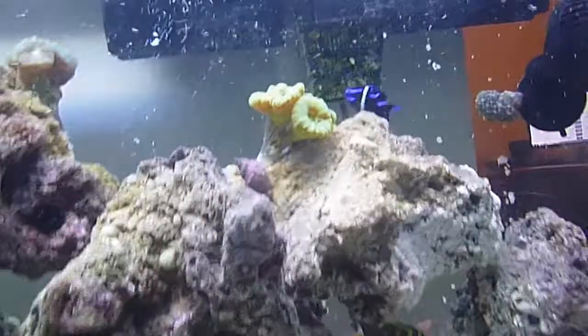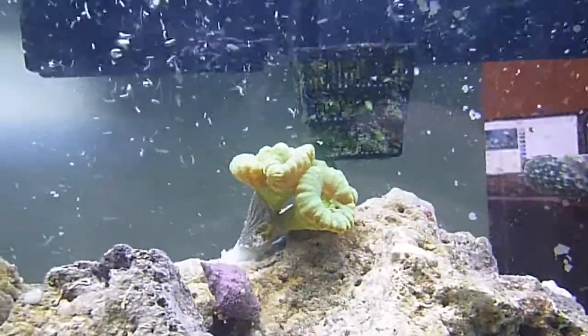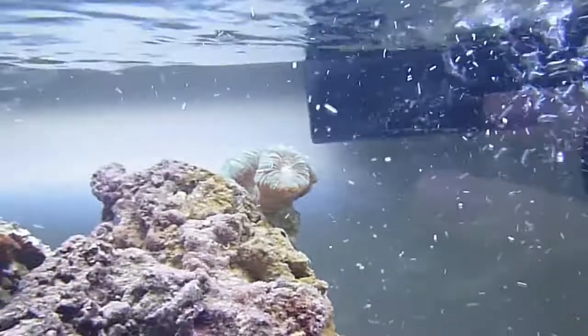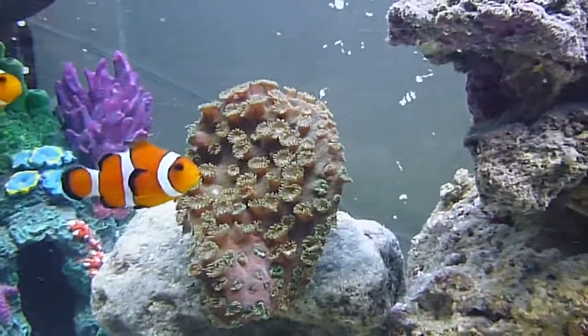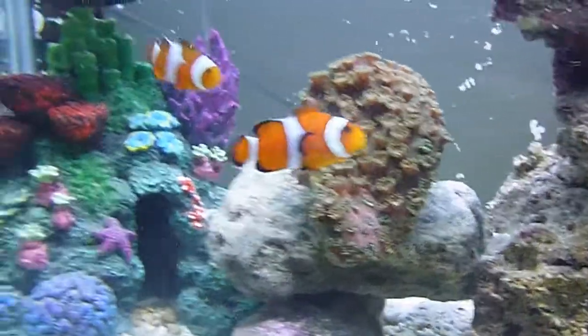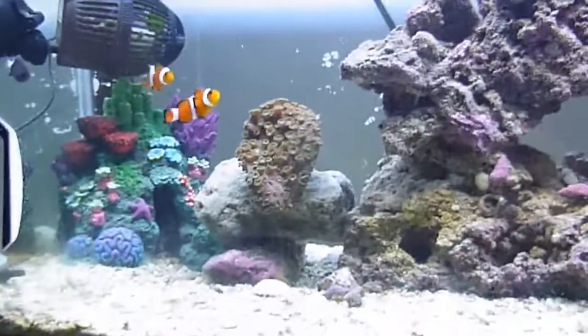I've got 4 coral currently in there. That is a bright green candy cane. Don't know the scientific name for any of it. A mint green candy cane. A few zoas. And my flower pot, which is really, really happy. And those guys have just sort of claimed it. They really like this little area, and I'm pretty happy about that.